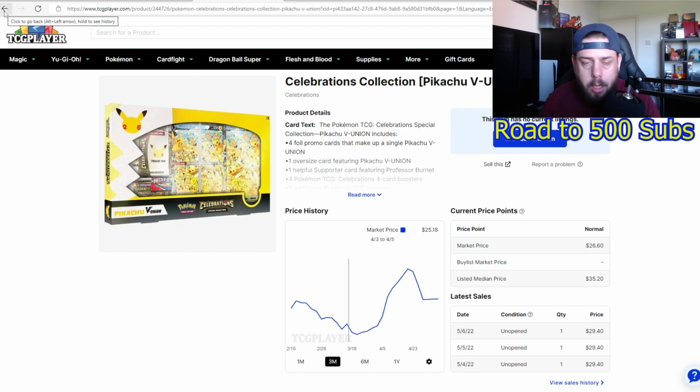Also, you have the Charizard sets, you have the Sylveon sets as well, that are worth trying to get hold of. Again, they are still quite RRP at the moment, so if you haven't got them and you want to keep them in the collection, they are very much worth going for.